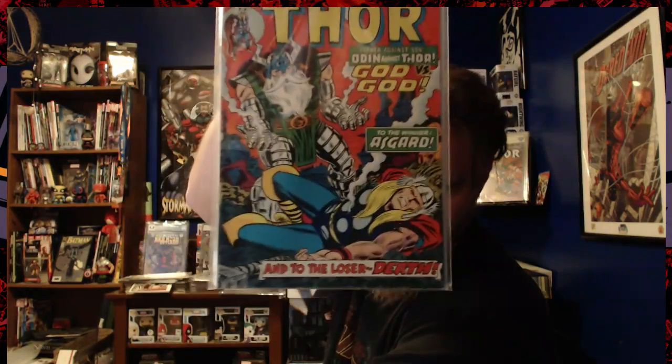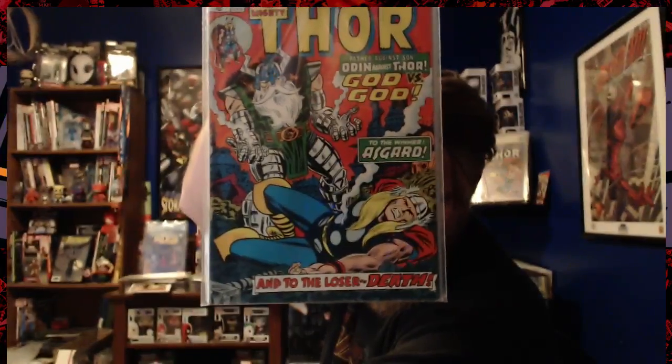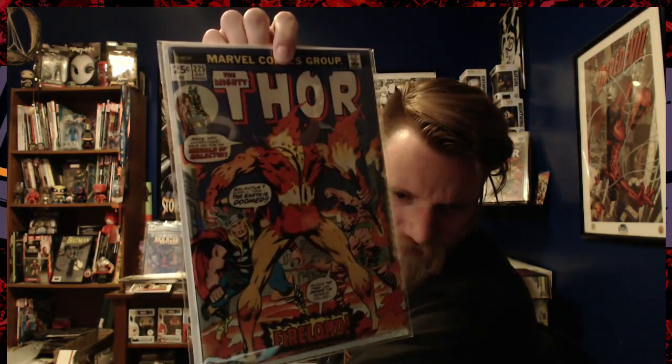This is Thor 212, 217. God versus God. Thor versus Odin. Thor and Odin fight a lot. They just don't have a really good relationship. Here we go. 225. The first appearance of Firelord, Herald of Galactus. Solid book. Awesome, great book. I actually got that from Big Bear Comics as part of Legends live auction.